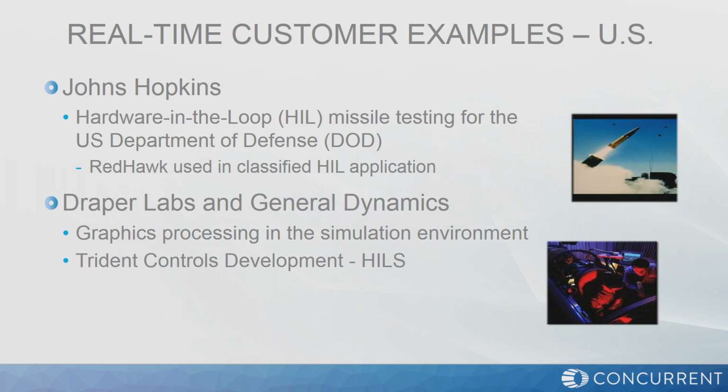I'm a little unique in the industry in that I've been with my company for 32 years. So I don't think you'll ever meet another salesperson who's been in one place that long. But Draper, tremendous relationship. All of their simulation, real-time computing requirements are done with our technology.